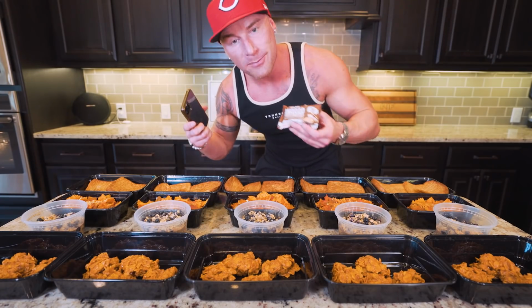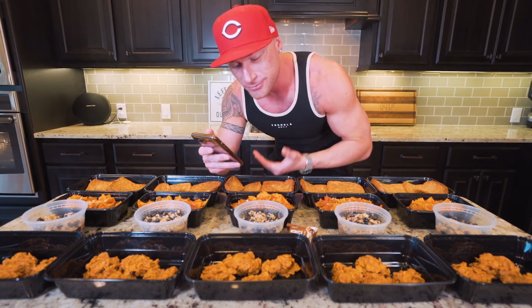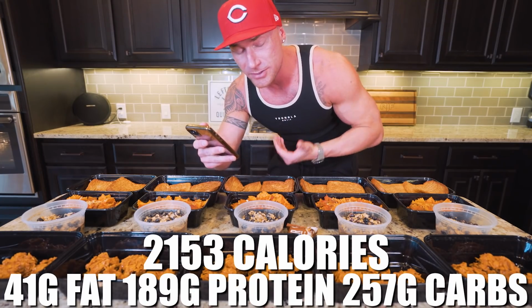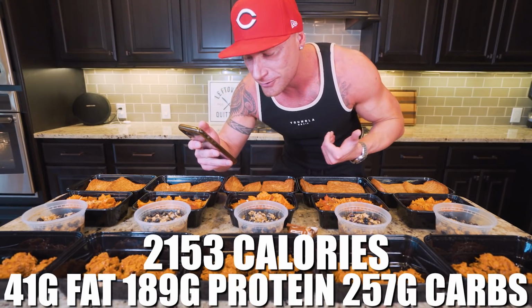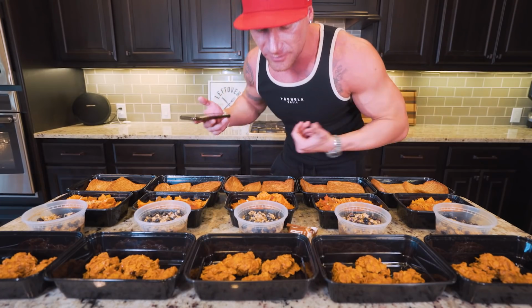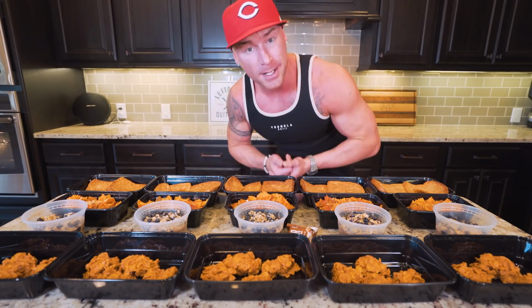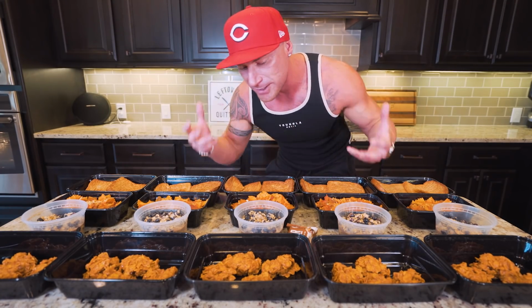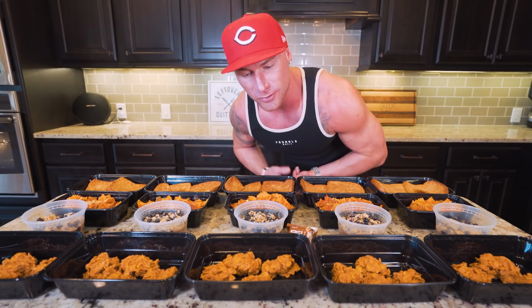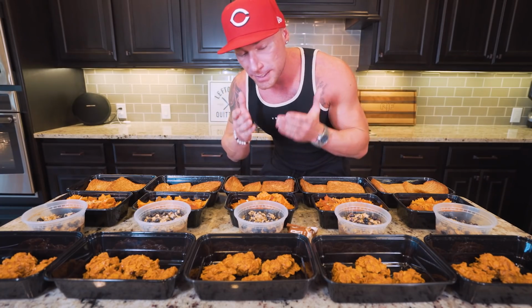So if we go ahead and add a protein bar into the mix on our day, that gives us 5 solid meals and puts the daily totals at 2,153 calories, 41 grams of fat, 189 grams of protein, 257 grams of carbs, 32 grams of fiber. Now for me, someone who trains quite a bit, does cardio, for me that's great. High protein, lots of carbs for energy. I kept the fat pretty low. That's how I like it. But if you have my cookbook or you watch the recipe videos on this channel, feel free to make your own plan and structure it how you'd like. But for me, honestly, this would be one heck of a day.